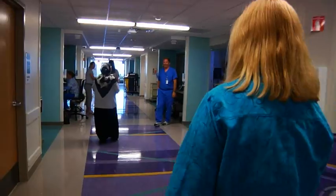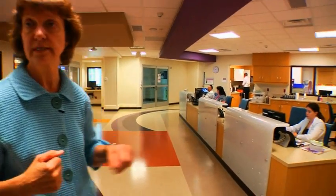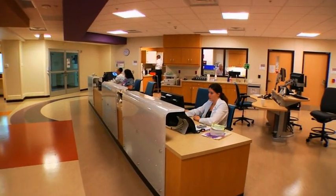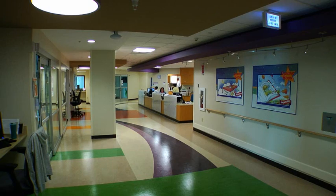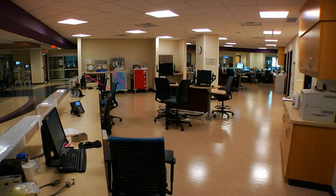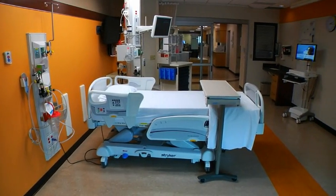Our new environment finally begins to match the level of wonderful pediatric intensive care that we've been giving for so long. We've moved out of units that were outdated, too small, difficult to work in, to units that I consider to be the most beautiful, most family-friendly that I've ever seen in a children's hospital.